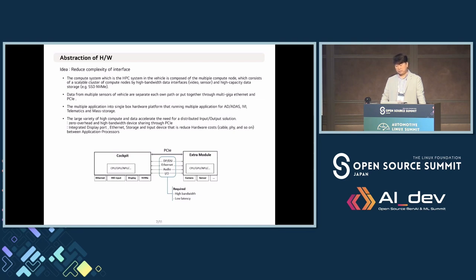The diverse range of high performance computing and data intensive tasks need distributed input and output solutions. We achieve zero overhead and high bandwidth device sharing through PCIe. And the architecture integrates DisplayPort, Ethernet, storage, and input devices, which reduces hardware cost such as cable and physical interface between application processors.